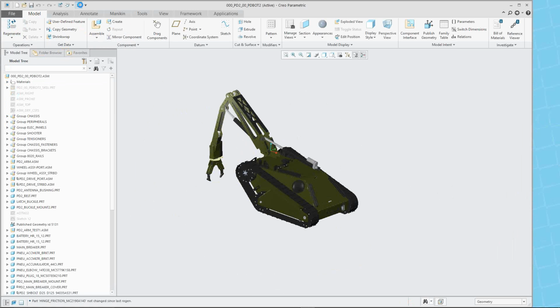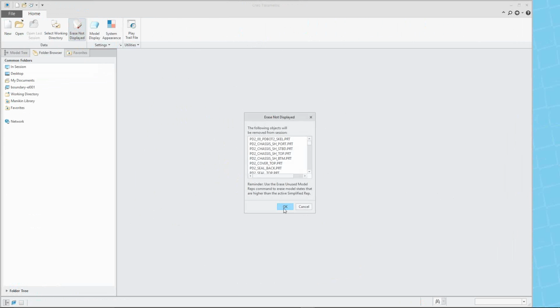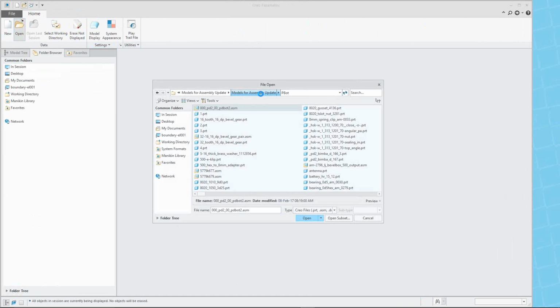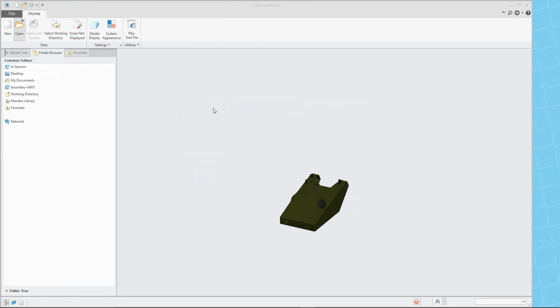All right, so go ahead and close that one out. Here's another nice one that I like. I'm sure you'll like as well. Now we have what we call an intelligent mirror option. So I'm going to open up this assembly.